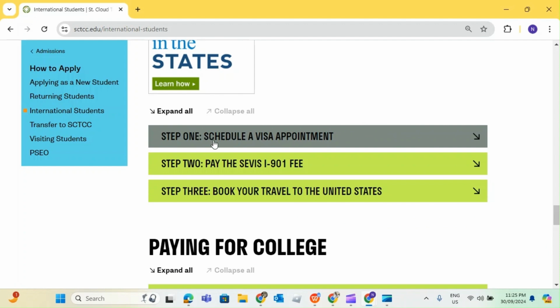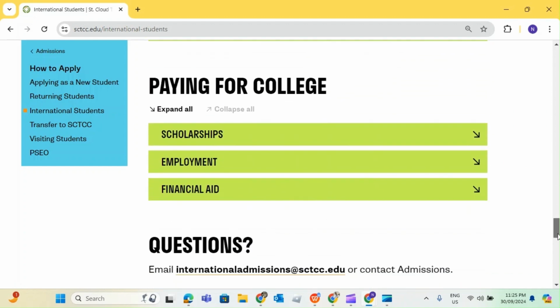So step one is to schedule a visa appointment. Step two is to pay the service fees, the I-901 fee, and then the next thing is to book your travel to the United States. So those are the stages where this is going to be done.